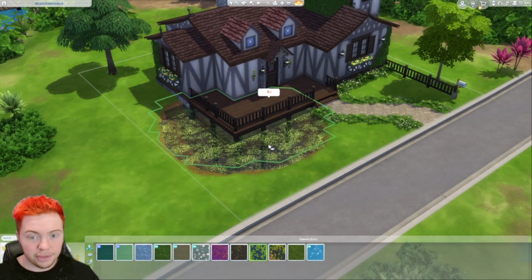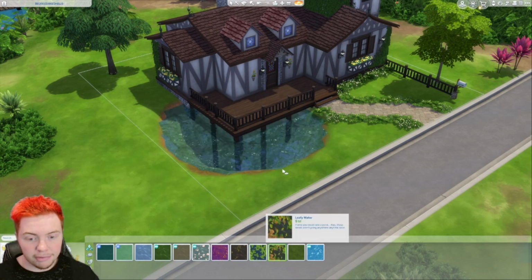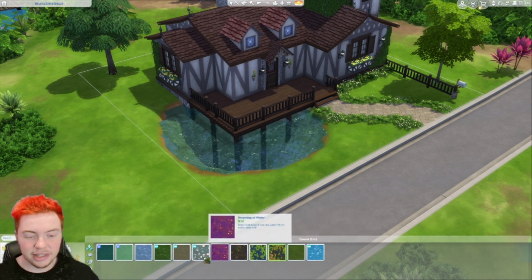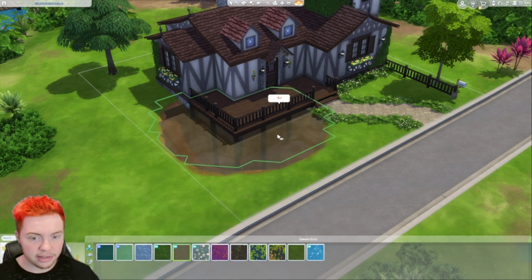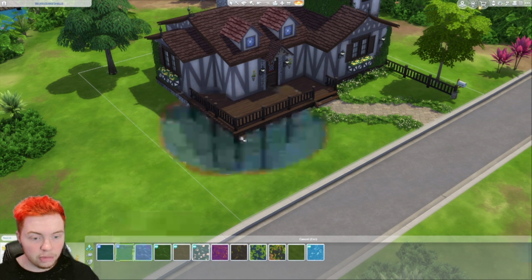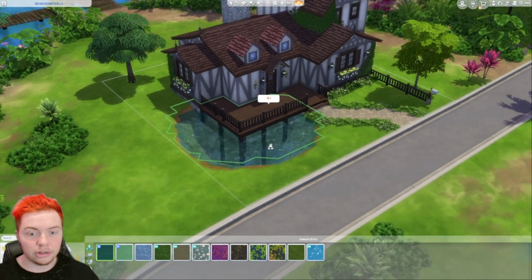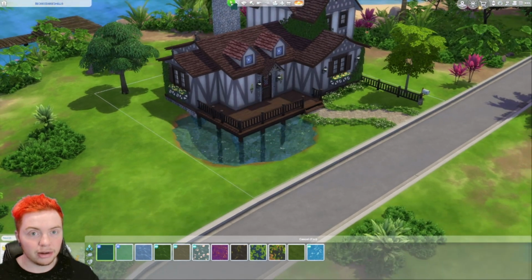Obviously, there's a few other options, like we could go with this one with loads of leaves all over the top of it, or this one also has quite a lot of leaves, but we don't really have that many trees around, so it wouldn't really make a lot of sense. And there's a few other ones, but they are vastly different colours. I think this one also looks quite nice, but I do just really like the sparkling water in this one.